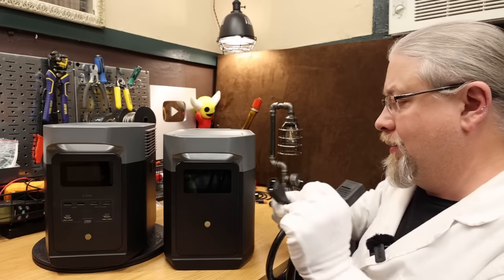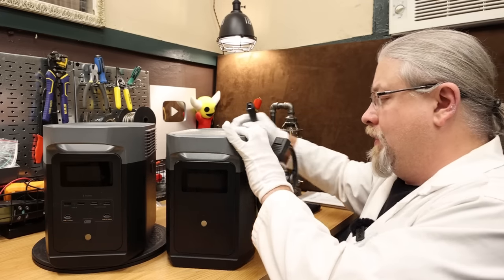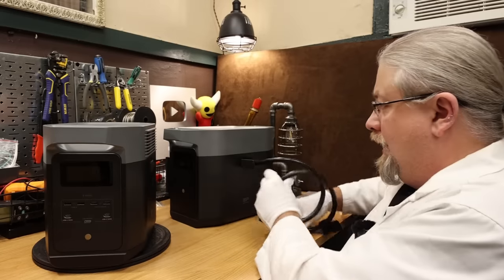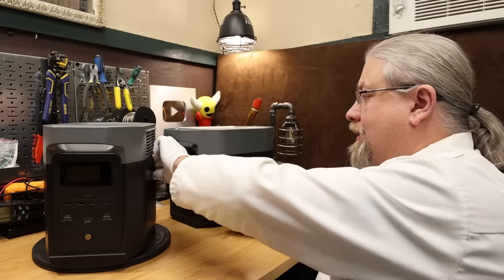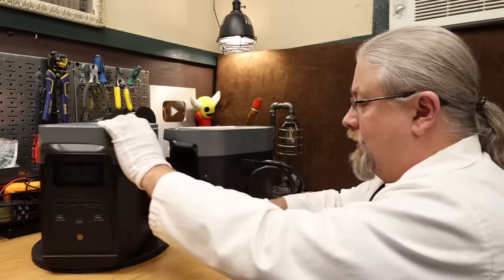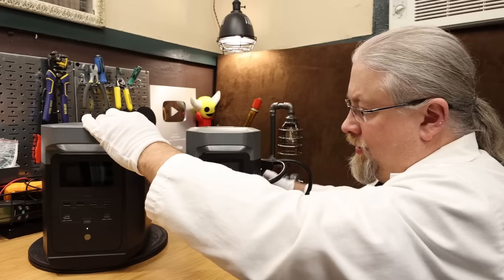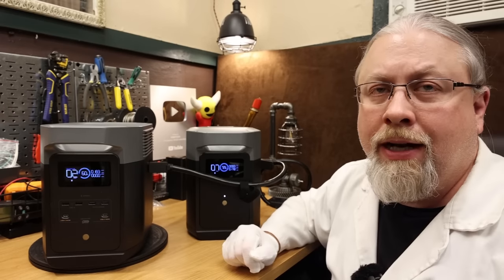You obviously don't want to get those dirty or corroded. There's a little port on the side that you plug it in, and it only goes in one way. And then the other port goes in the side of the Delta 2, same exact thing. You want to make sure these are both turned off when you do this. So as soon as I plug them both in, they recognize each other.